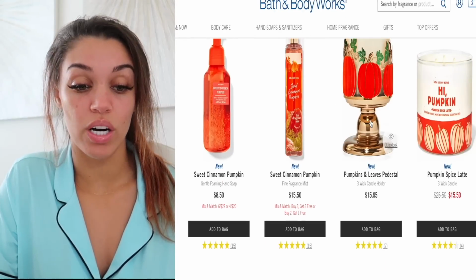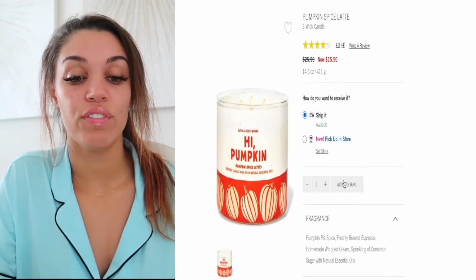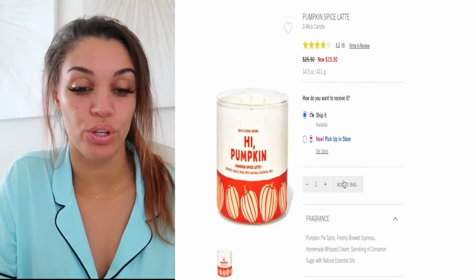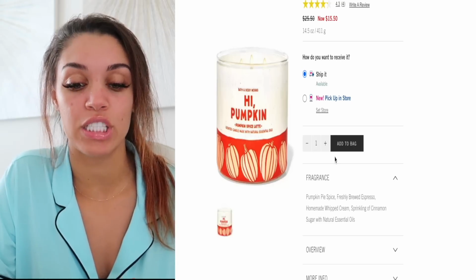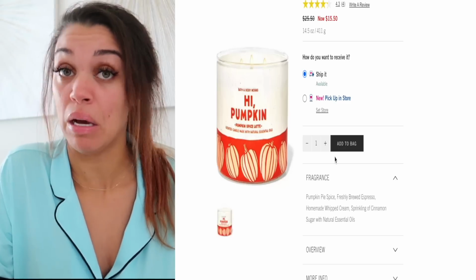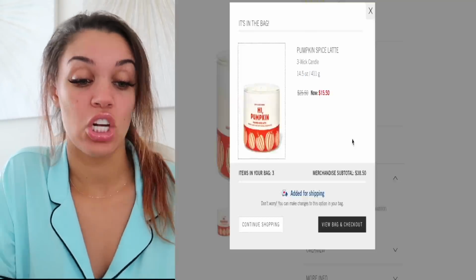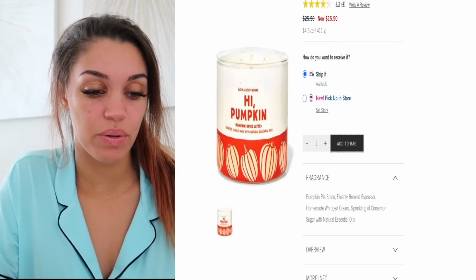They have a new one that says new right here, pumpkin spice latte. It is $15.50, 4.3 star review, and it has pumpkin pie spice, freshly brewed espresso, homemade whipped cream, sprinkling of cinnamon sugar. That one sounds like it's about to smell good. So I'm gonna go ahead and add that to my cart as well. Let's see what else they have.